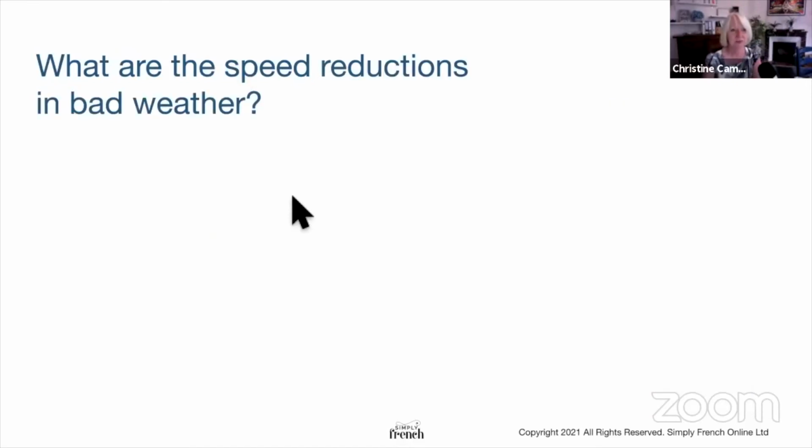Now, the speed reductions in bad weather. In the UK, we just have to drive with due care and attention. We don't have a dual system of changing our speed because of the weather. However, in France, you are expected to slow down and the speed traps can catch you at that point. So as soon as it's raining, watch out.